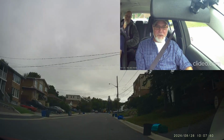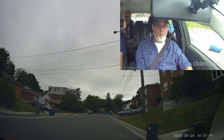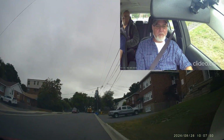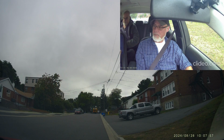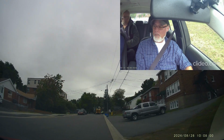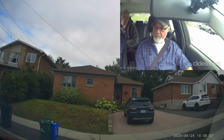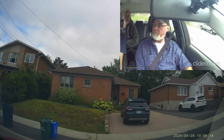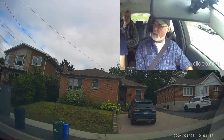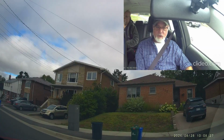How do I get around this garbage truck? Well, we could do a 3-point turn here instead. We'll just pull over, signal, mirror, blind spot. Look around before you back up. You just want to verify that nothing is around your vehicle before you reverse. That's good.